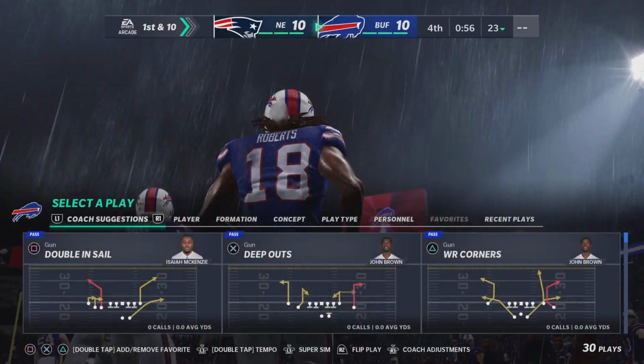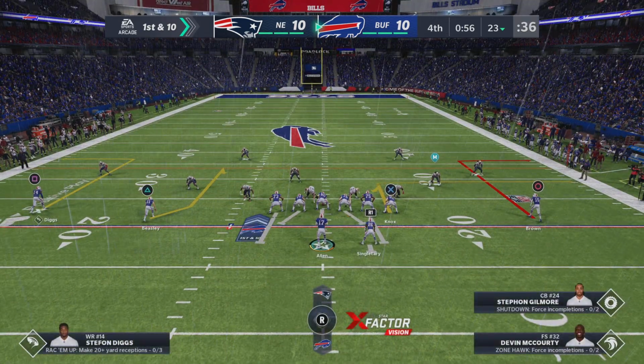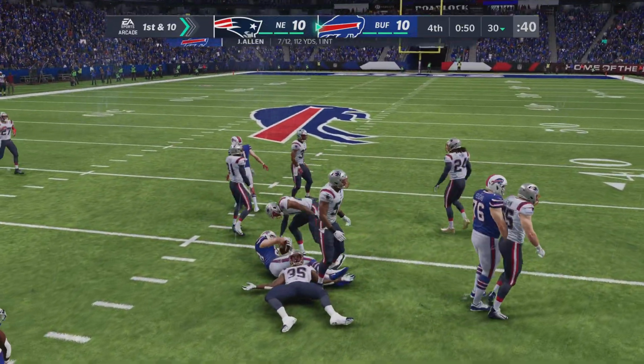Take over 1st and 10 at their own 23-yard. Buffalo offense ready to go for their next drive. They'd like to avoid overtime here, so maybe they can work the sidelines, but then defensively, how do they adjust to that if they do work the sideline?